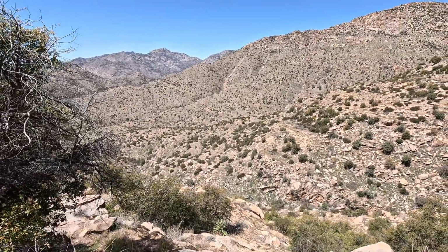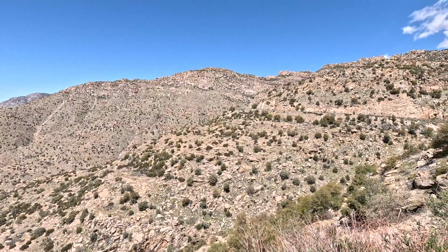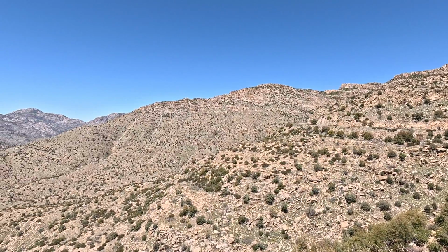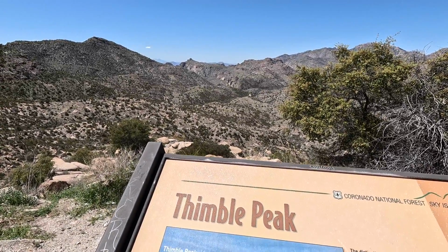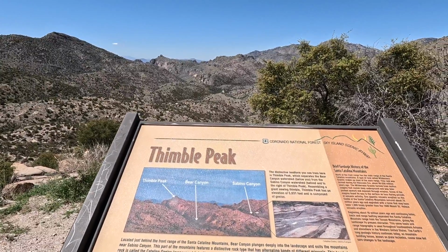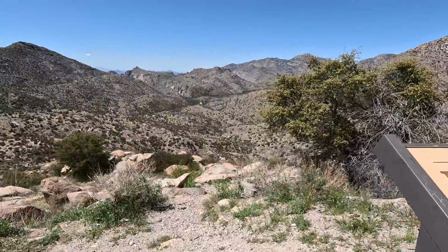Wow. And there's the road keeping on going up. Looks like we're not too far from the top. There's Thimble Peak over there. Bear Canyon and Sabino Canyon. I've heard of Sabino Canyon before.